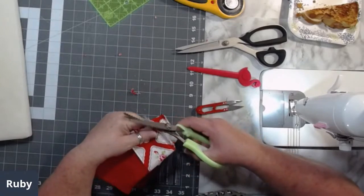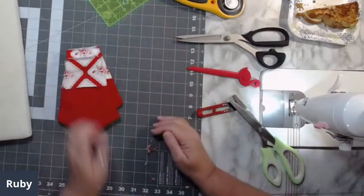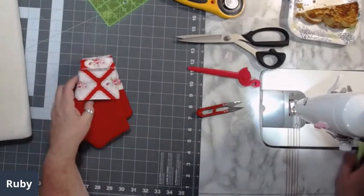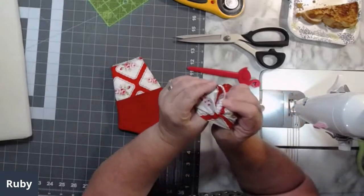These are not the easiest tool to use. They're so hard to use. I bought these and never used them, and I couldn't remember where I put them, and I found them when I cleaned my craft room. Features do work.